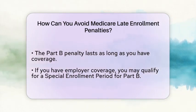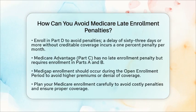Medicare Advantage, also known as Part C, does not have a late enrollment penalty. However, you must be enrolled in both Parts A and B to join. Medigap, or Medicare Supplement Insurance, does not have a formal penalty, but delaying enrollment beyond your Medigap open enrollment period may lead to higher premiums or denial of coverage. This open enrollment period starts when you turn 65 and enroll in Part B.